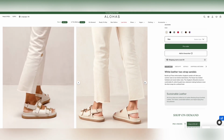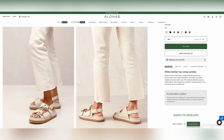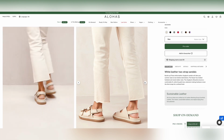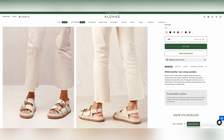But again, they're on pre-order right now, and so I haven't had a chance to try these out, but this one I'm just obsessed with. So I think I'm going to invest in both of those shoes, get them, try them on, and I will make a quick post at some point to share my review on that.